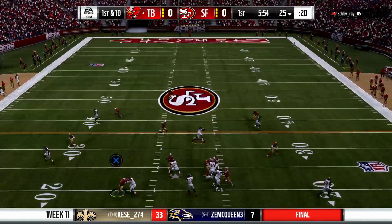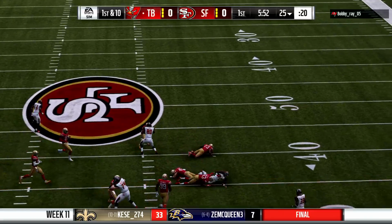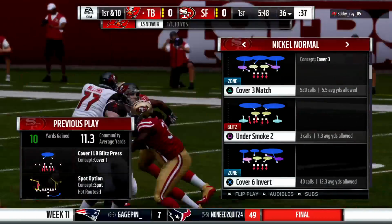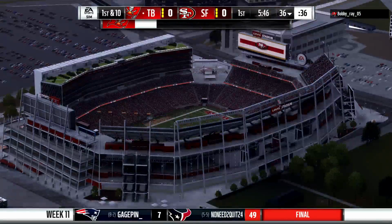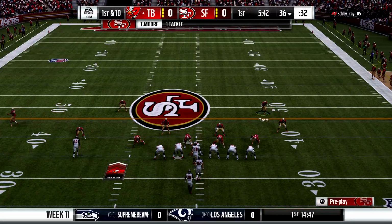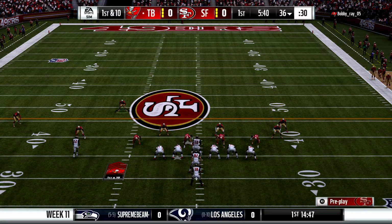They'll try and start this drive in the air. There's the Penn State man. It's Chris Godwin. And they're able to get this one across the 35. It'll be a gain of 10 to start the drive out, and by a few inches, that'll be a first down. So from the 36 now, 1st and 10.